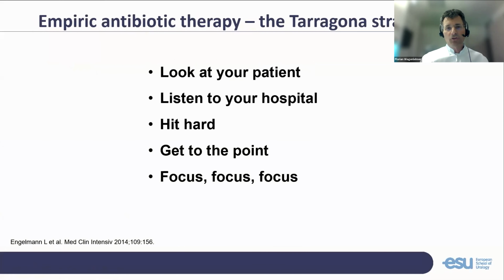What I would like to start with is introducing the so-called Tarragona strategy. The strategy is 5 recommendations on how to choose the best antibiotic in severe septic patients. That was introduced in 2014 in a town called Tarragona in Spain. And here you see the recommendations: look at your patient, listen to your hospital, hit hard, get to the point, and focus, focus, focus.